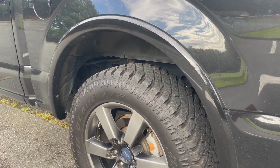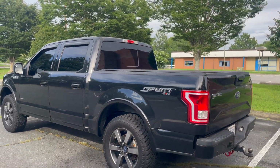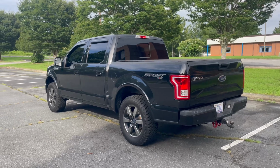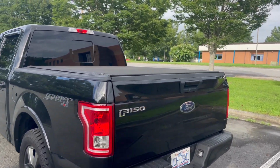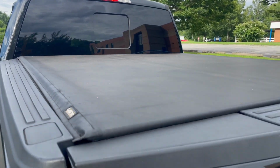This is what my dad threw on it, and I'll probably throw some different tires on it whenever these get worn out. As of right now, I just plan on driving this thing. I do have some stuff that I want to do to it, but I'm not trying to get too heavy into modifying it and spending tons of money on it. As far as the back, it does have a decent bed cover. It's not a hard bed cover, but it is still a really nice one.